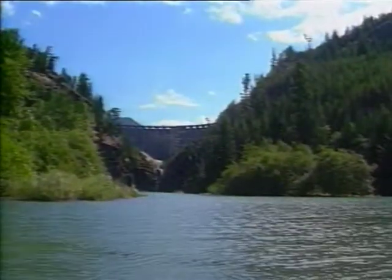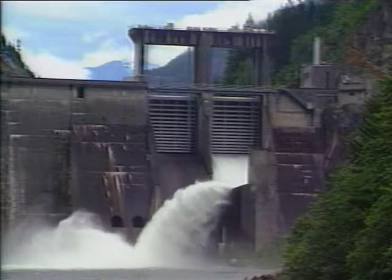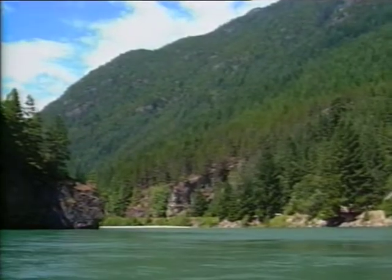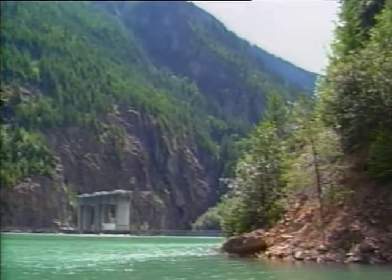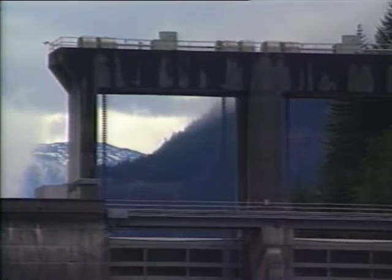Below Diablo Dam is Gorge Lake and Dam. The dam is 300 feet high. Gorge Lake is less than 4 miles long and averages an eighth of a mile in width. The original Gorge Dam was built early in the century. Construction of the existing Gorge Dam was completed in 1961. Diablo Dam and Diablo and Gorge powerhouses are on the National Register of Historic Places.